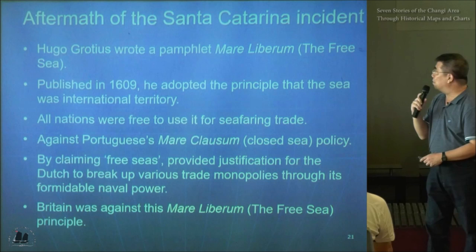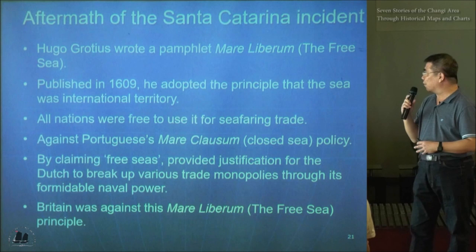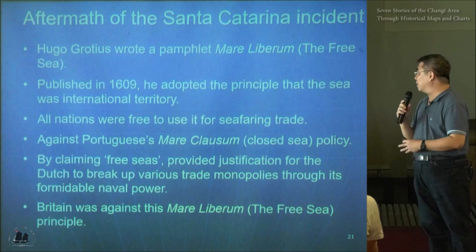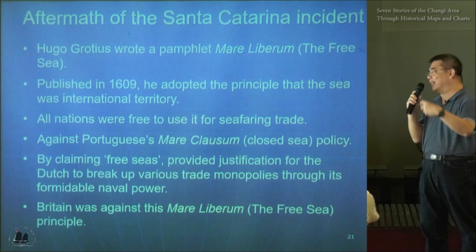So in the aftermath of the Santa Catarina incident, this Hugo Grotius eventually wrote this pamphlet called The Free Sea, and it was published in 1609. Eventually, it was sort of adopted as the principle that the sea is international territory, and it was free for every country to use for free trade. This is against the Portuguese closed sea principle. So the Portuguese hold to the other view that this is their own thing, that you cannot come in and take anything that you want.